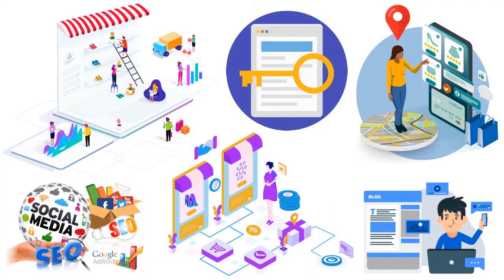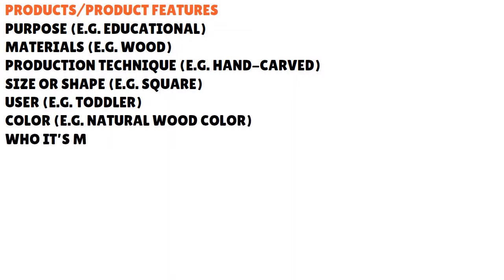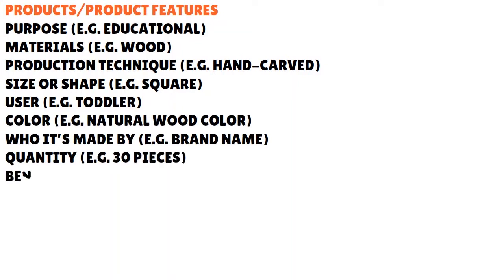There are many keywords you could use to describe one of your products, okay? You can use keywords that communicate their purpose, for example, educational; materials, for example, wood; production technique, for example, hand carved; the size or shape, square, for example; the user, it can be a toddler; the color, natural wood color; who it is made by, you can put the brand name; the quantity, for example, 30 or 35 or 40 pieces; the benefits, for example, non-toxic, etc. So it's very important to have a clear description of what your products are for.